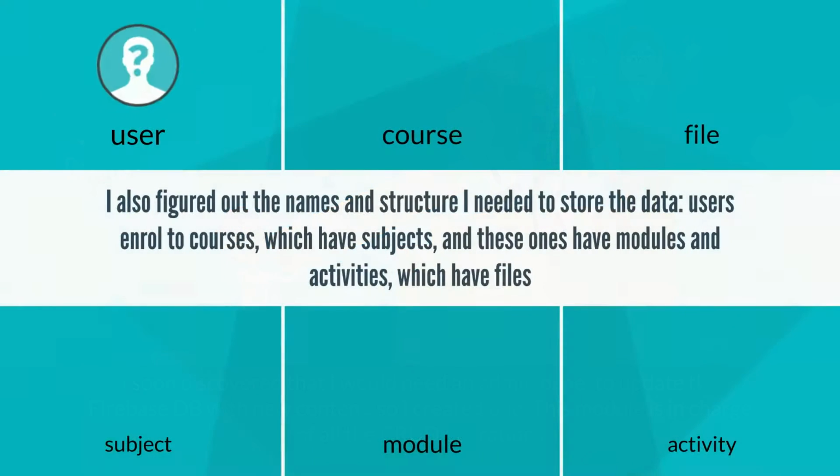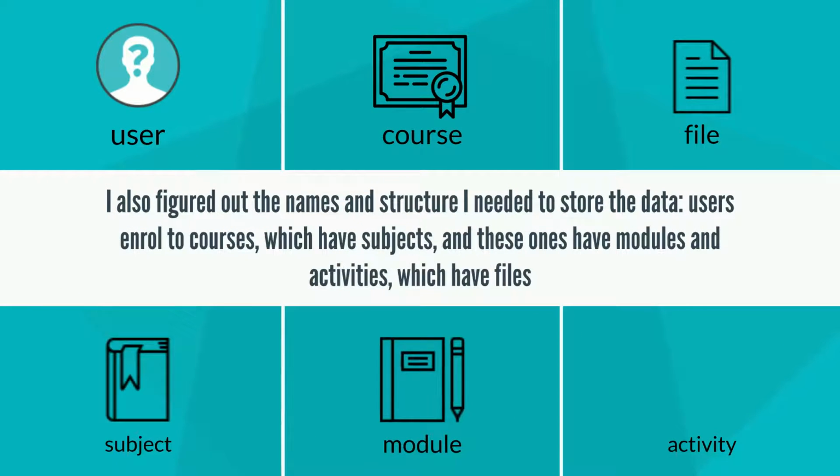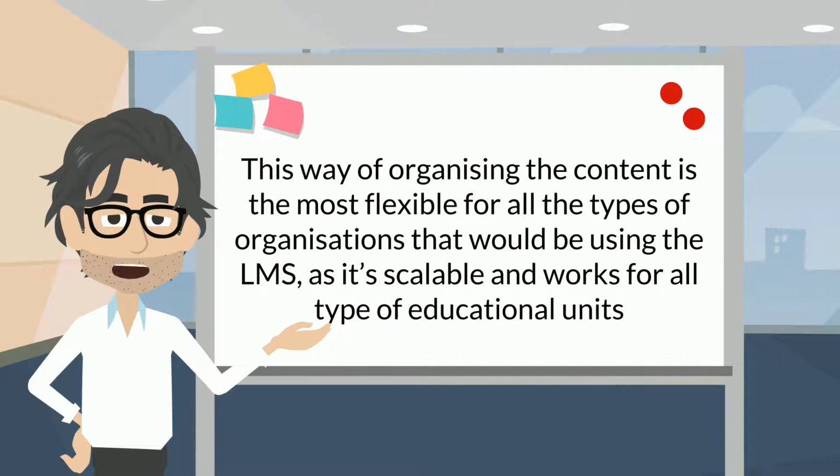I also figured out the names and structure I needed to store the data. Users enroll to courses, which have subjects, and these ones have modules and activities, which have files. This way of organizing the content is the most flexible for all the types of organizations that would be using the LMS, as it's scalable and works for all types of educational units.